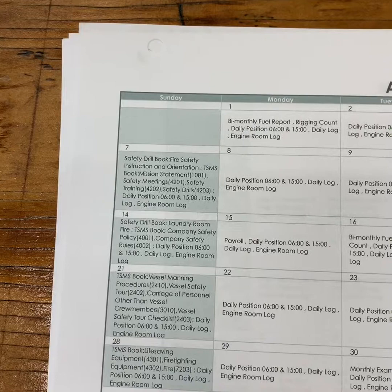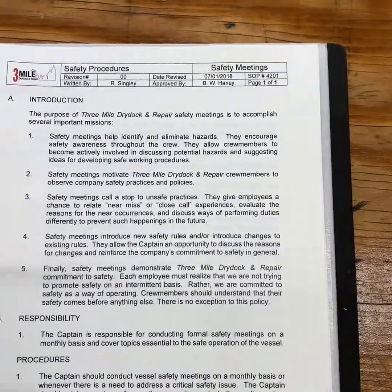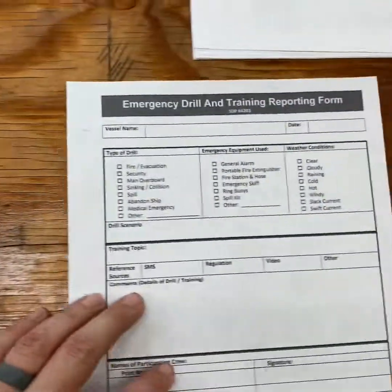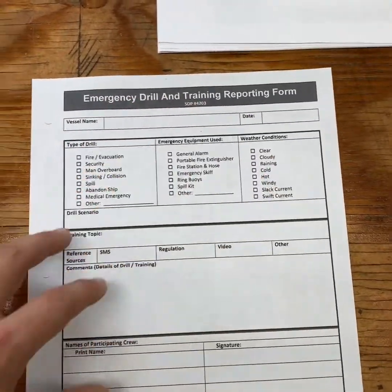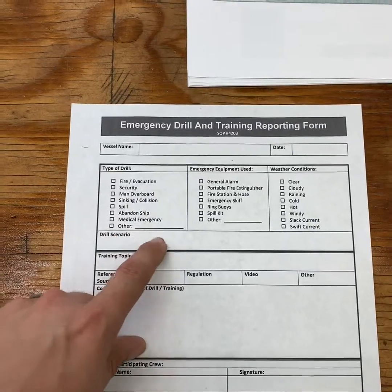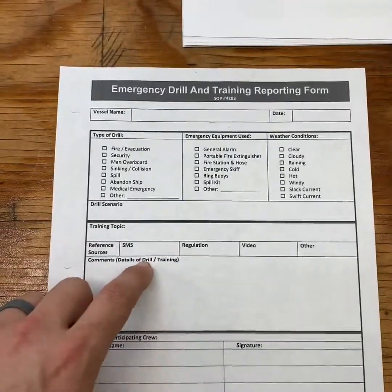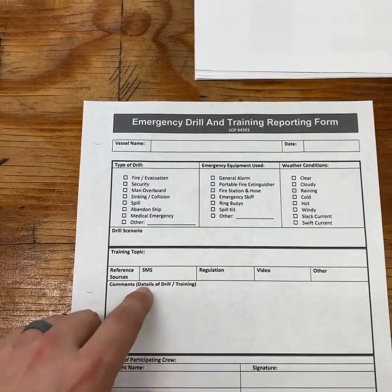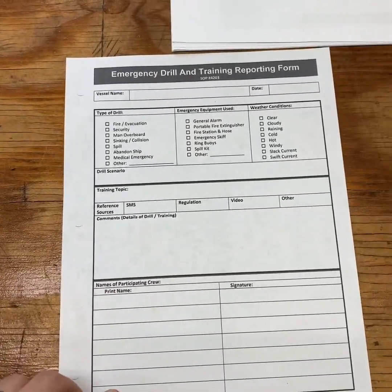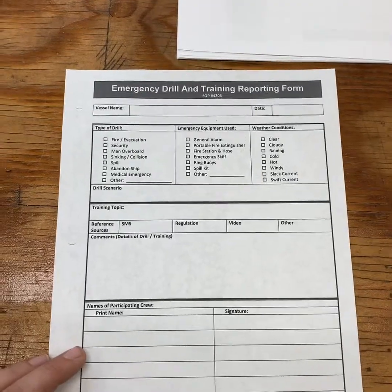The next meeting that is due on this day is safety meetings. That's found in section 4201 of the TSMS. So let's go there. So we are now in section 4201, safety meetings. Once again, you'll take a copy of the emergency drill and training reporting form, put in your vessel name, date, type of drill, put safety meeting. And then in training topic, you would just write safety meeting. Your source is going to be TSMS. Any comments that you'll have during the training, everyone's printed name and signature. Once completed, send a copy to the Dropbox and put this in your TVR again under the section safety meetings.